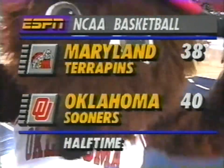All right, Bob and Digger, thanks a lot. We shouldn't be surprised that Maryland has done that. They've done that a few times this year, coming back from deficits, Georgetown in their first game of the year.